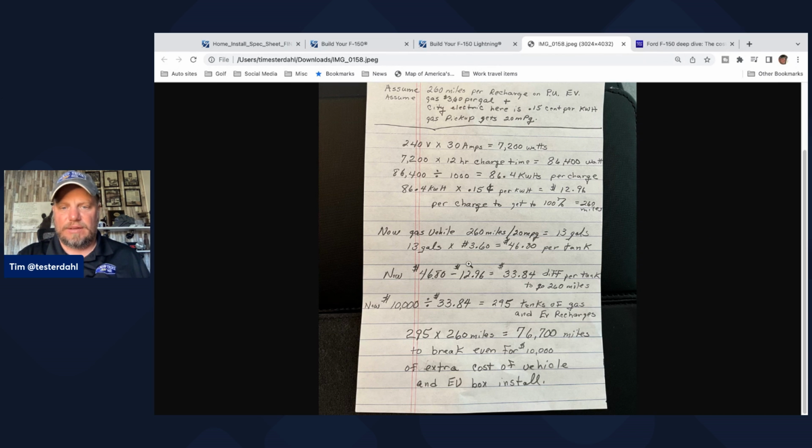So if I were to do the equivalent math here, and again, I'm off a little bit, I understand that. Just stay with me for a minute. My difference is $33.84 per tank to go 260 miles. Okay. Now, let's talk about the price difference between a gas vehicle and a Lightning vehicle.